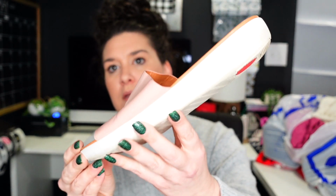Next are these FitFlops. I like FitFlops. These are a size 8. They're like a blush color. And then, you know, there's a little bit of dirt on them. I think this one has some scuffs. I might be able to just wipe that right off with a leather wipe, but I'm not mad about FitFlops. I would probably pay $5 for these, maybe. Rather find them at the bins, but I'm okay with those. I don't know where I'm going to put anything. So I will sell those.